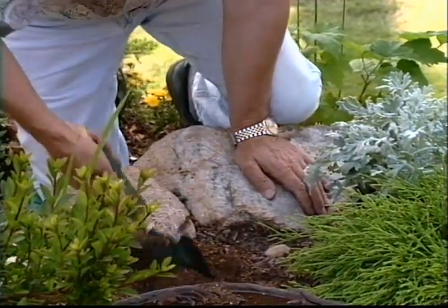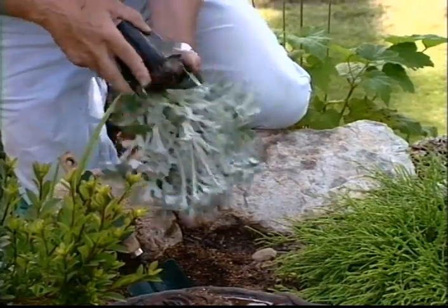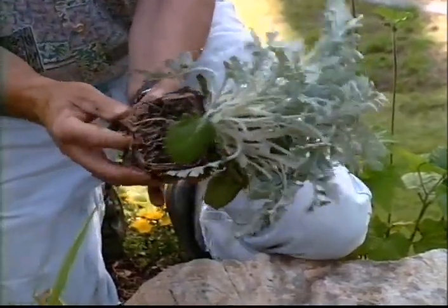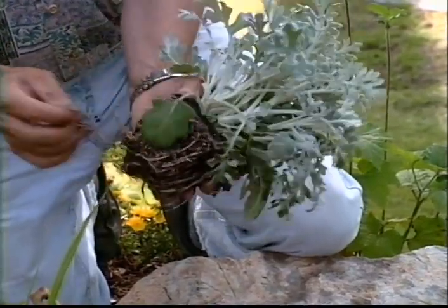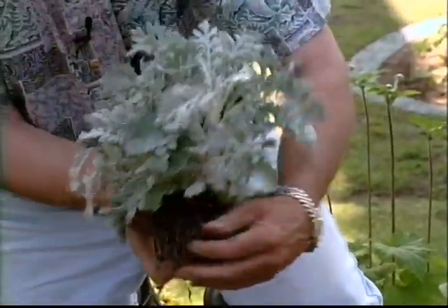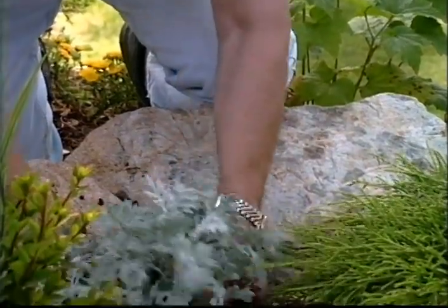And I'll mix it in like so, combine it really well, and then I'm ready to take the Dusty Miller out of the container. It has a pretty substantial root system, so there again we'll massage the roots just to loosen them. And of course we always do that. We don't bare root them, but we loosen them so that they can grow out into the surrounding soil. That's very, very important. And remember, that's the back side of the plant, that's the front, whoops, there's the front side of the plant. So we want to be sure we have front side forward, and we'll just pull in.